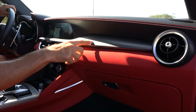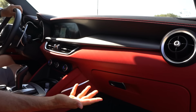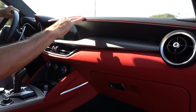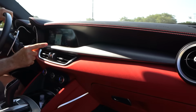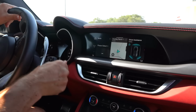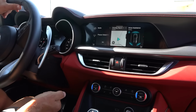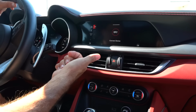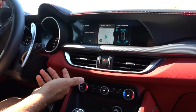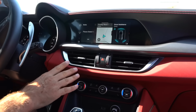I wish more manufacturers would kind of broaden faux carbon fiber and black plastic. Like, it's nice to have something a little different. The leather, nice and flat all the way across. This is all new for 2021. So that's an 8.8-inch infotainment system. Can you touch it? Of course you could touch it. You could go into your different selections, go back to home, Apple CarPlay, Android Auto. Very, very nice, easy to use.